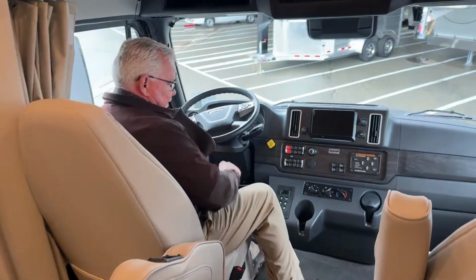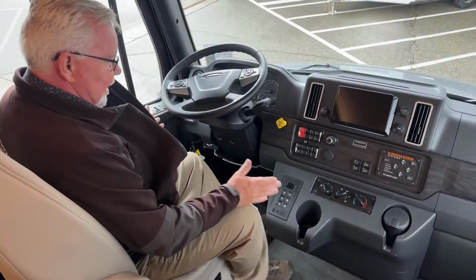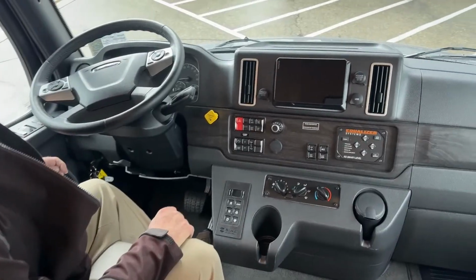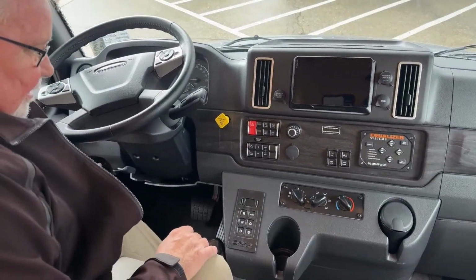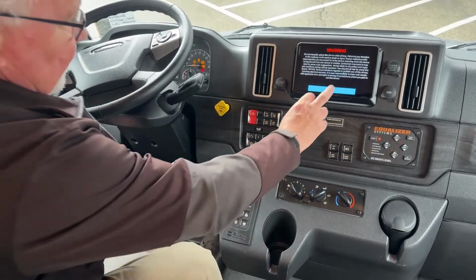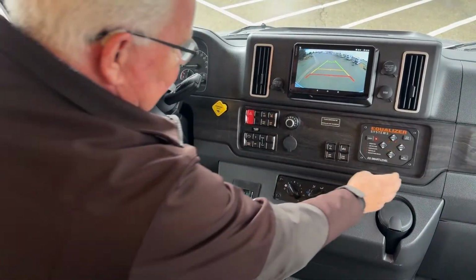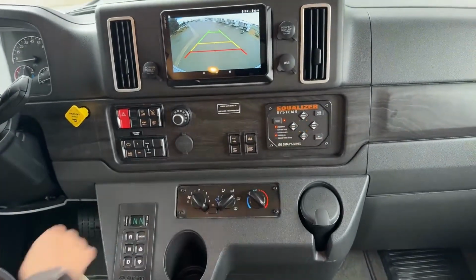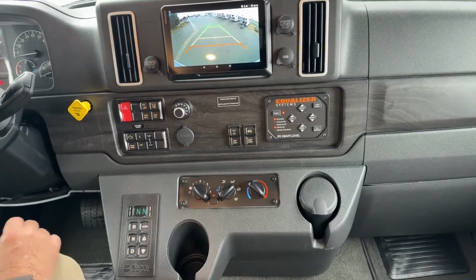So again, we're on the Verona LE, and you're going to have the same dash in the Verona and a lot of the units that are built on the M2 106 chassis. Now, one thing, I'll go ahead and fire this up. The beeping you're hearing is from your levelers. I don't think they've really dropped. You just got to cycle it and shut it off so it stops making noise.